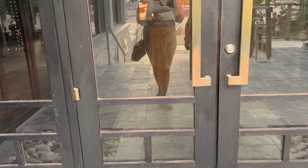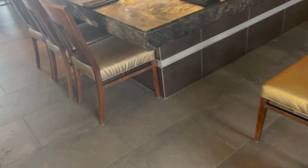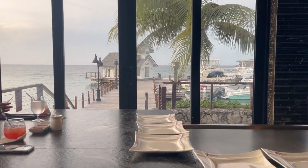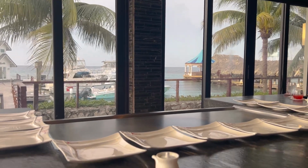Now we're heading to dinner. And this is the Teppanyaki restaurant. Again, booking it from as soon as we reach. Now, this location was absolutely stunning. I was really excited for this experience. I typically opt to do the Teppanyaki restaurant at any Jamaican resort, regardless, Sandals or whatever. But this was lovely. I love that view of the church and the boats. And it allowed you to interact with other guests.